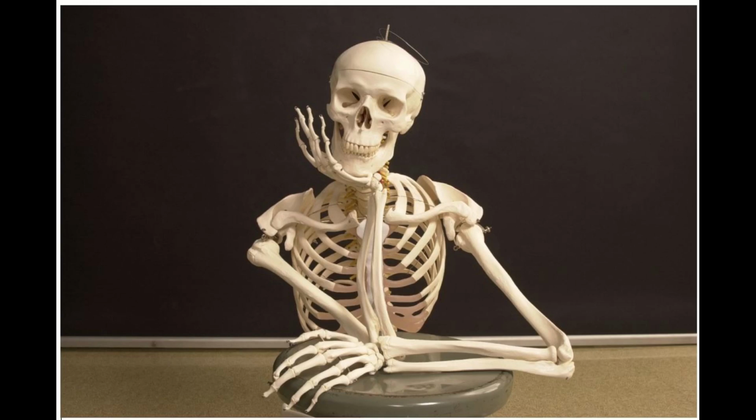Here the parts of the skeleton are described in terms of their sharing in these functions. The disorders and injuries that can affect the human skeleton are described in the section on bone disease.